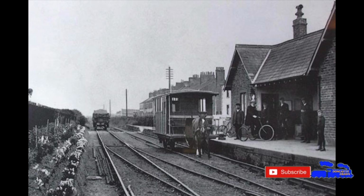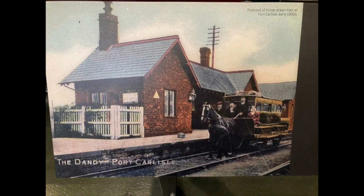The Port Carlisle cars were not too dissimilar from the stagecoaches of old. Instead, passengers would sit on the outside depending on their class. Baggage would be placed on the roof, and there was a seat for the driver. Freight didn't last long on the line, but the dandy car outlived it by 15 years. People loved travelling to and from the port in the cars.